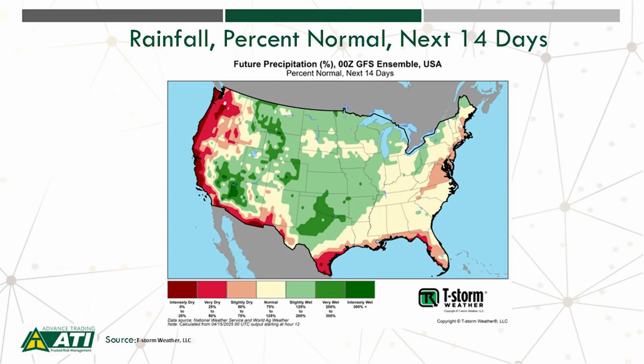Now again, on this slide, looking at the next 14 days, quite a bit of green on this slide. That's slightly wet to in some cases very wet. Even those yellow areas are normal precip. So planting may be a challenge here as we enter this coming weekend.